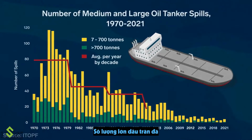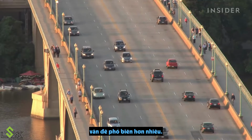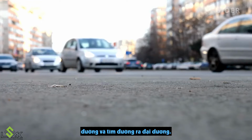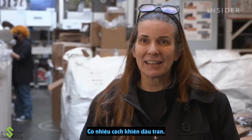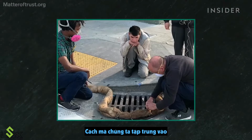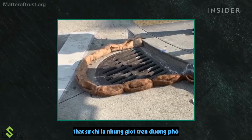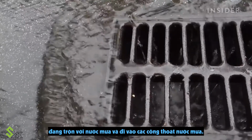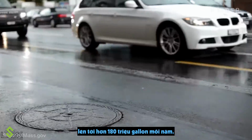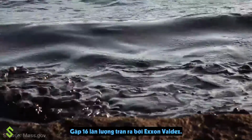The number of large oil spills has gone down in recent years. But Matter of Trust is now focused on a much more common problem: motor oil that drips from cars on the road and makes its way to the ocean. There are many ways that oil gets spilled, and the way that we concentrate on is oil that contaminates our waterways, which is actually just drips on the street, mixing with rainwater and getting into storm drains. And those drips add up to over 180 million gallons per year. That's 16 times the amount spilled by the Exxon Valdez.